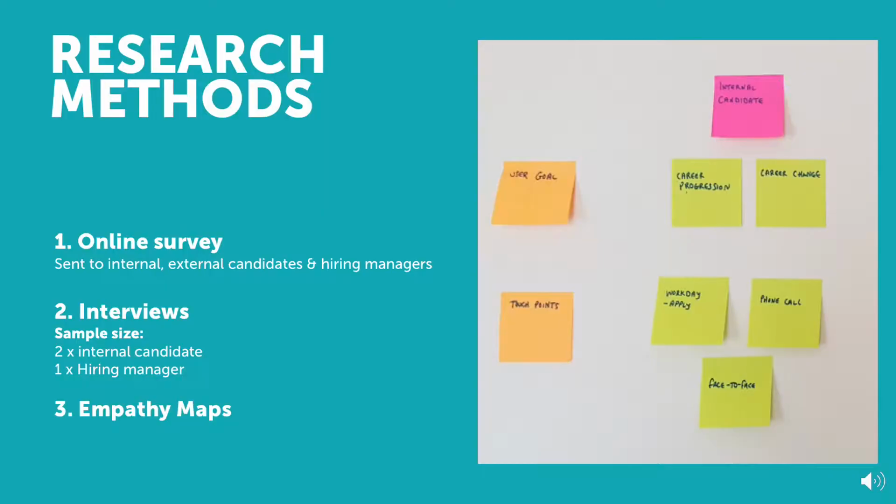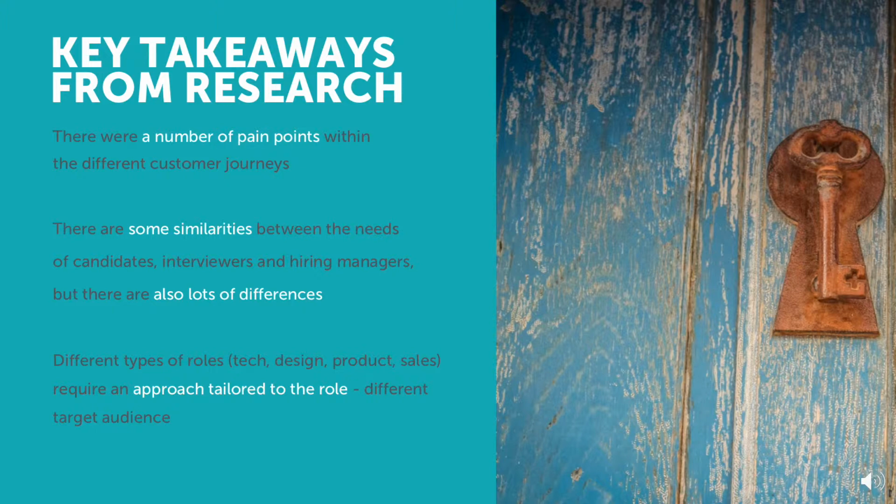So with the methods that I use to get to know my users, I sent out an online survey, I conducted some interviews, and also designed some empathy maps. And the key takeaways from my research was there are a number of pain points within the different customer journeys. There's some similarities between the needs of candidates, interviewers, and hiring managers, but there are also lots of differences. There's also different types of roles which required a tailored approach because they're completely different target audience.